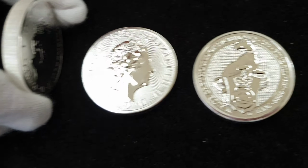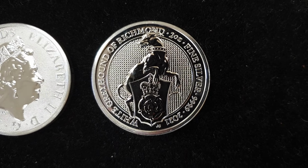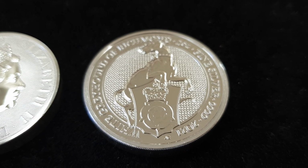Oh, I've got a new favorite. I think so. Just the weight of them. These are stunning. They're really nice. That's just very, very cool indeed. Look at that. Cool. They've done a great job.